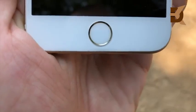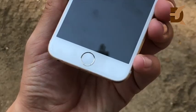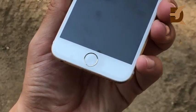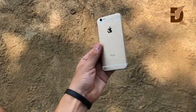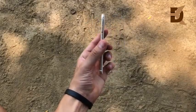And the clicky home button. Yes, no capacitive home button here on the 6S. It's just your standard clicky home button on this device. And this phone, by today's standards, has big bottom and top bezels, but the trade-off is that you get a flat 16:9 display. Overall, the iPhone 6S design has definitely been improved over the past 3 years, specifically with a few exterior changes, like removing the antenna lines, bringing glass to the iPhone 8.